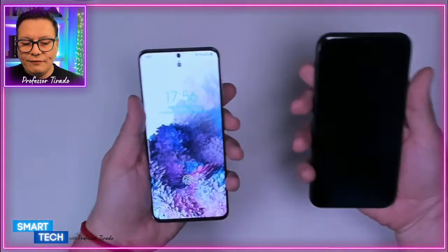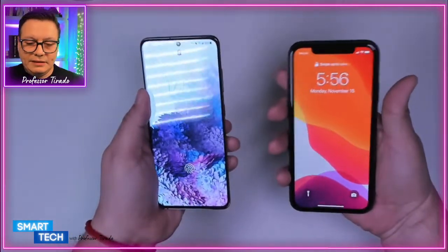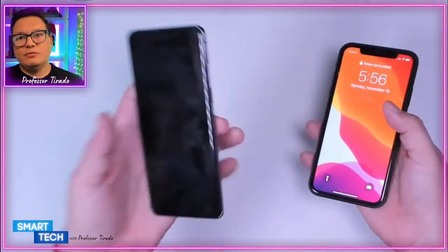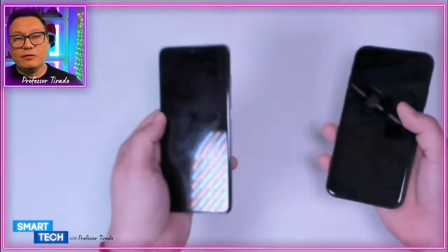Now, both have facial recognition to be able to access it, and you clearly have the cameras that you can use. So this one is also unlocked. It's available right now for $444.